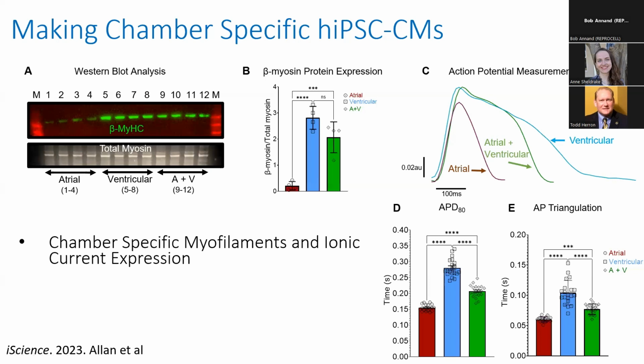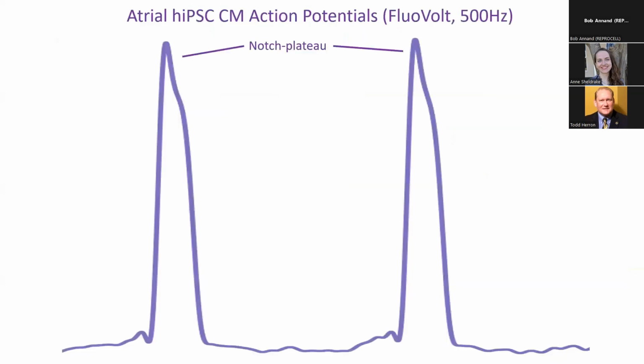So this data indicates that we can generate chamber-specific cells that have chamber-specific myofilament expression, and from the action potentials, we can infer also distinct ionic current and ionic channel, membrane channel expression. So another question is, what is the impact of this on drug responsiveness?